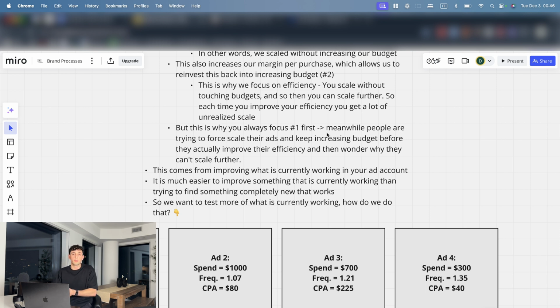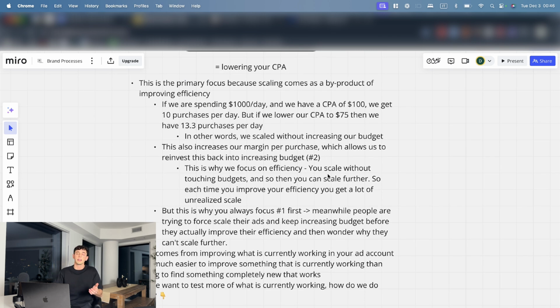And when you focus on improving efficiency, scaling becomes so much easier because you just scale by default. You improve your efficiency, then you increase your budget, and you scale massively, right? If you could get your CPA down from $100 to, once again, in this example, $75, you have a lot of room to scale. So you already scaled, now you increase your budget, and now you're really scaling, right?